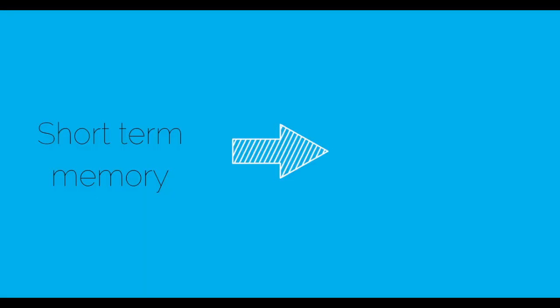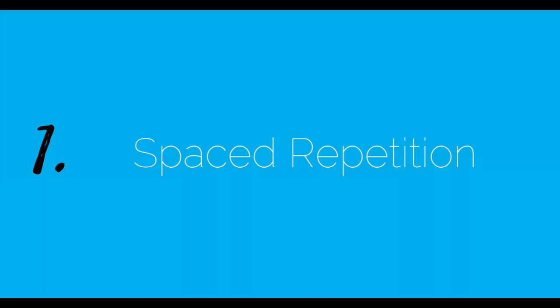I'm going to show you 3 techniques to remember this vocabulary, but they all have the same goal: moving your vocabulary from your short-term memory to your long-term memory. The first technique we're going to take a look at is spaced repetition. Spaced repetition is fascinating, but I'm going to try to make it easy for you.